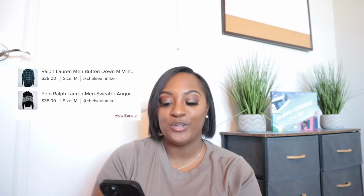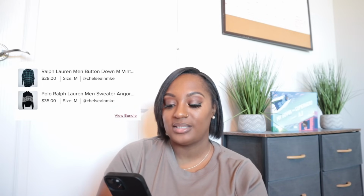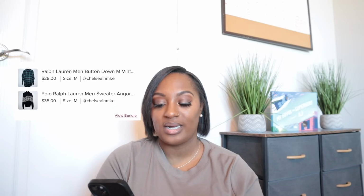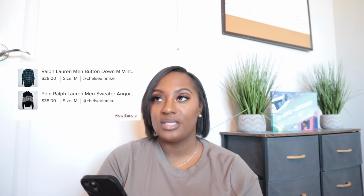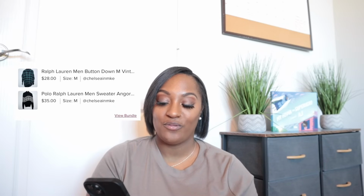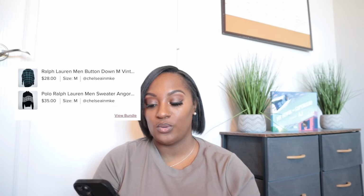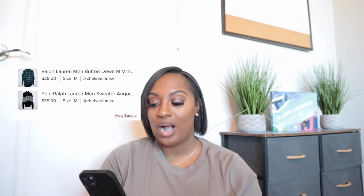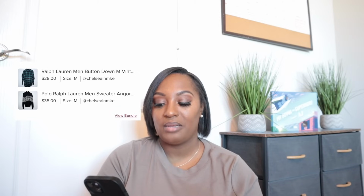All right, so I'm actually going to talk about some sales that I had over $30, so let's just jump right in. The first one is actually this good old bundle on Poshmark. It is a Ralph Lauren bundle. I actually sourced this t-shirt, or I guess the dress shirt, earlier this month, or I guess earlier in November. And then this polo sweater, I sourced that exact same day of it selling. So I was really happy that they came in and bought it immediately.